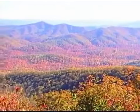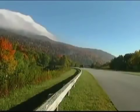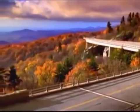Parkways are roads that traverse parks or scenic areas and are largely designed for recreational motoring. It's not getting there from point A to point B quickly, it is the enjoyment of the drive itself. This mountain road passes through an ever-changing natural world.